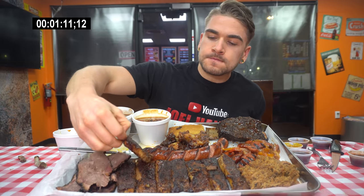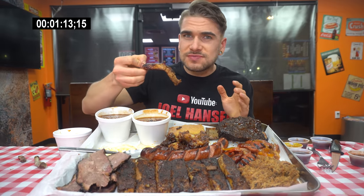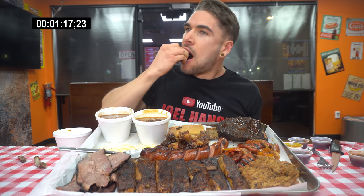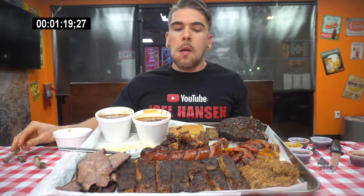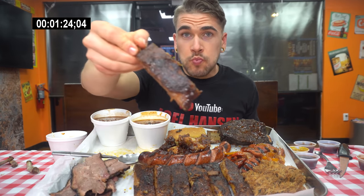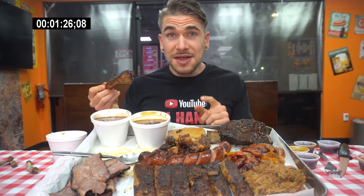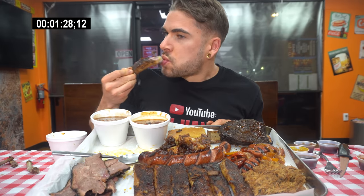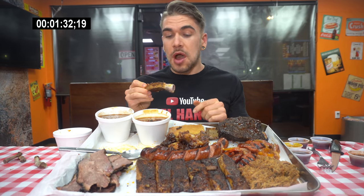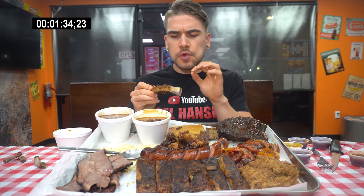The cool thing too, like I said, this place is like a drive-thru, so you have this lovely homegrown barbecue experience in a jiffy. Cool concept. And good food. I'm impressed. Really delicious.